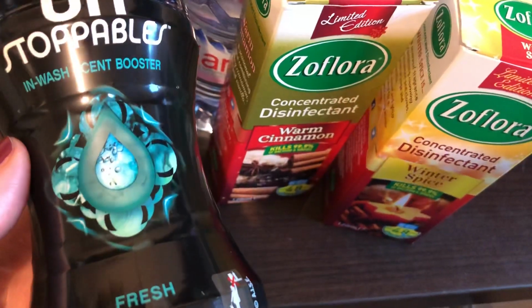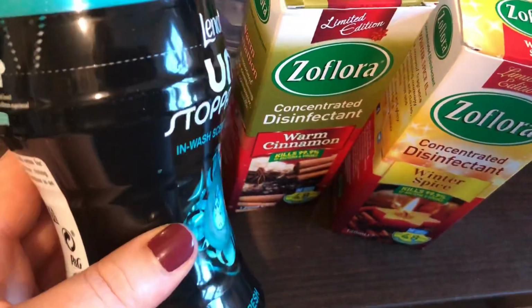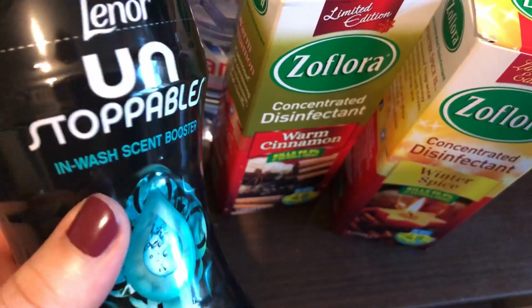This is the scent I've been using recently, so they only had it in this scent, so I was really happy to get this. And this will last me quite a while because I mainly only use this on my bedding. Even though it's so nice, I might start using it with other clothes.